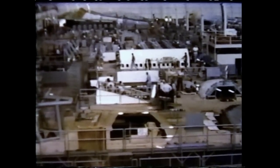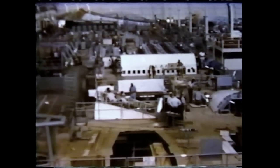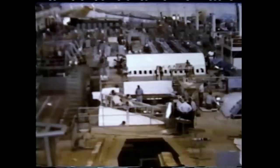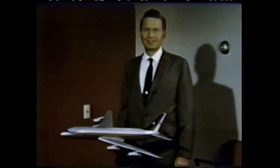The 880 has grown from an idea into production and is moving steadily toward the first test flights scheduled for early in 1959. Here now is Mr. Sandy Cogan, Convair Vice President and San Diego Division Manager.